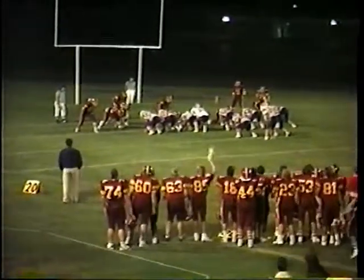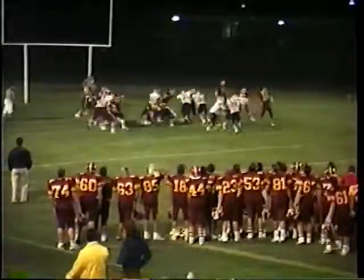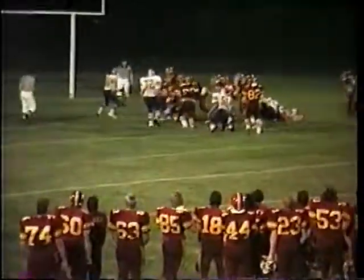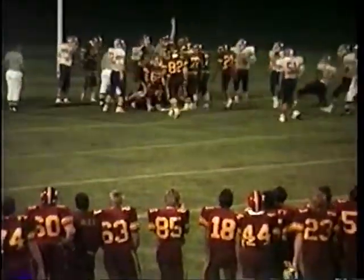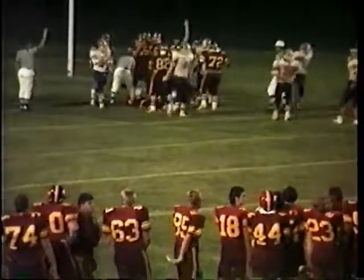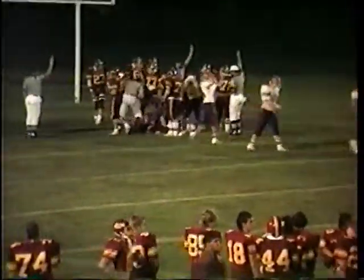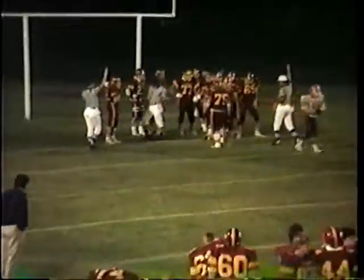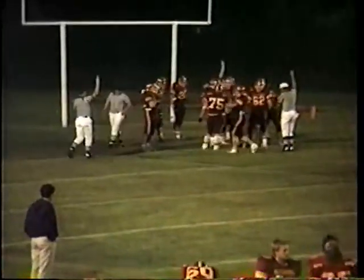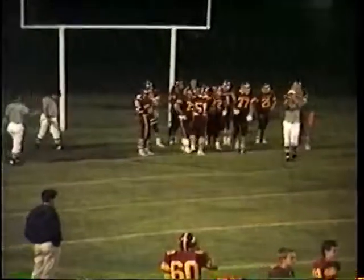2nd and 5 for the Panthers from the Tiger 5-yard line. Handoff goes to Noon. Noon is near the 1-yard line. He didn't quite get in. Noon picks up 4 yards on that carry. Now it's 3rd and 1. Number 62, Clarence Burr, in on that again. John stands him up at the goal line, and he's maybe half a foot away.